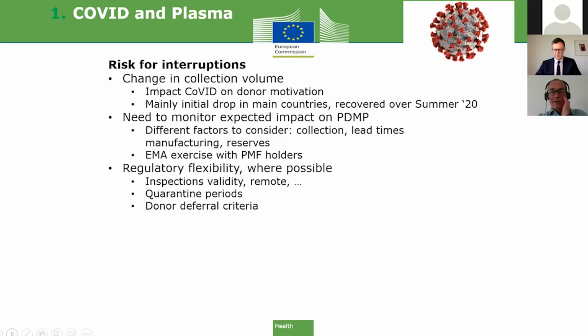Also, quarantine periods have been brought up, which may also be an issue within the pharma part of the legislation, and within the SOHO part, or the blood part of the legislation, the donor deferral criteria are the main elements we can look into.